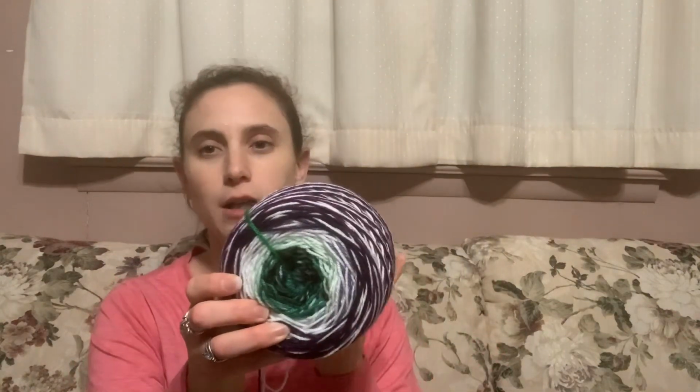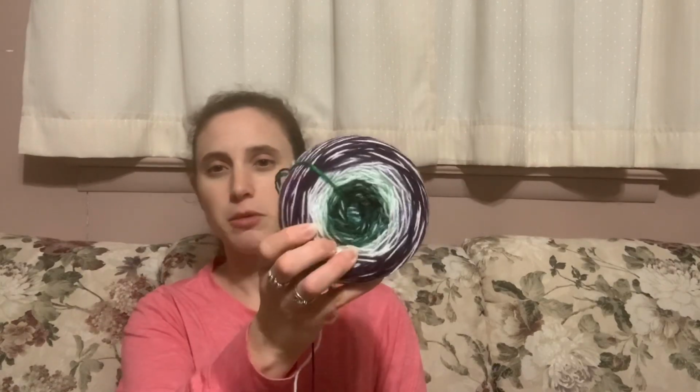But I also thought it would be cool to make this yarn tweed yarn too. So I'm not sure what I'm going to do yet. I have to play around with that, but I'm hoping it comes out really neat looking. I think it'd be really cool.